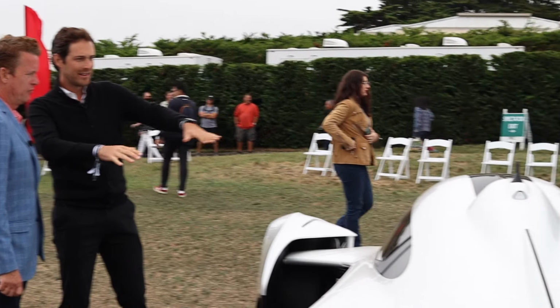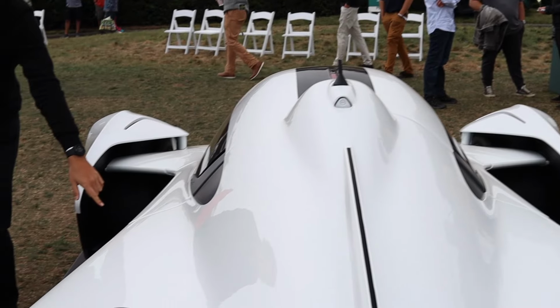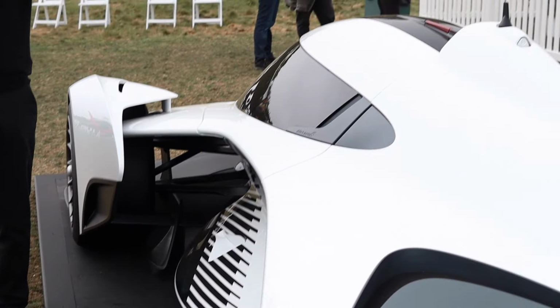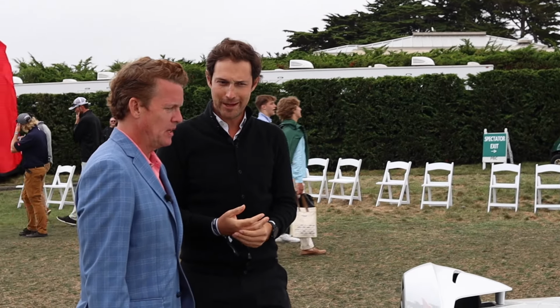The canopy doesn't open like this, it just slides forward, so you step onto this NACA air intake here, and then you get into the car. The canopy slides back onto you, and it's like a real sort of spaceship. It is a spaceship, like a fighter jet. Fighter jet. Then you fire the thing up, and the music comes on.